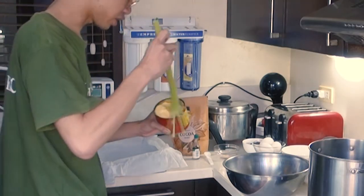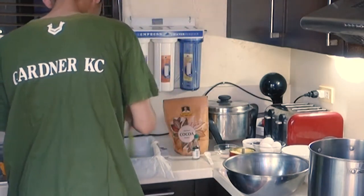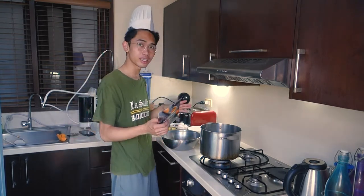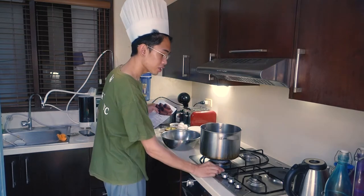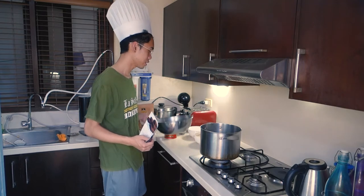So, dapat nandiyo malambot na yung butter. One of the lessons that I learned dun sa baking demo last time was it's better kung hindi direct sa heat yung pag-cook or yung pag-melt ng chocolate and butter.